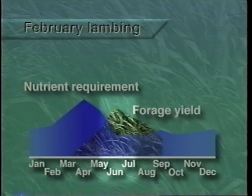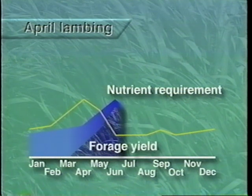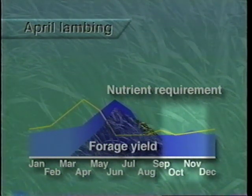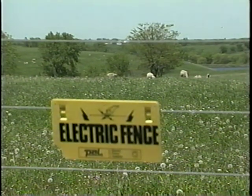highest. With late April or early May lambing on pasture, the ewe's peak requirements occur when forage availability is the highest. Then her dry period and early gestation occur during periods when forage availability is low. In this system, flushing occurs in October and November, when there is availability of high-quality stockpiled hay crop forages and crop residues. Pasture lambing can pose some specific problems.